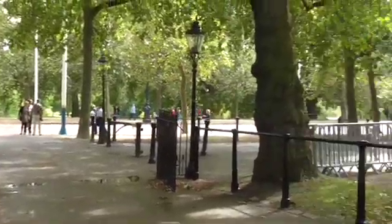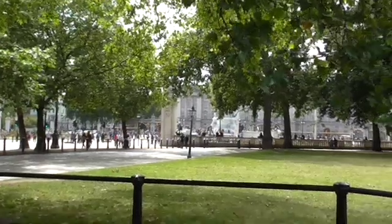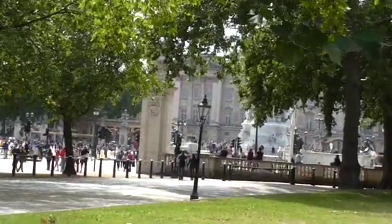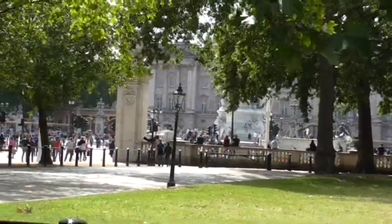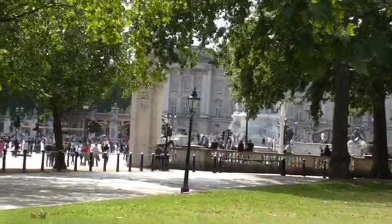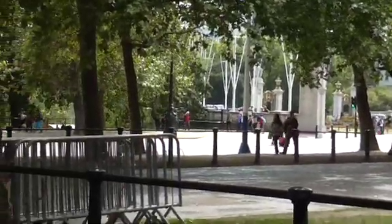What we're going to do is turn to our right, head towards Buckingham Palace, which is in front, and then we're going to bear to the left of the palace, heading towards Victoria, and then on to Sloane Square, heading for Chelsea. So we're going to turn right here.